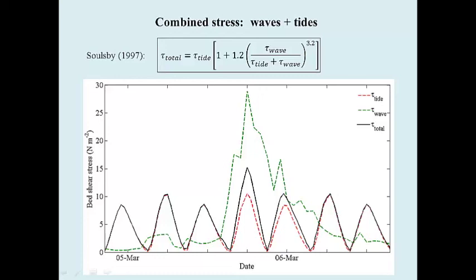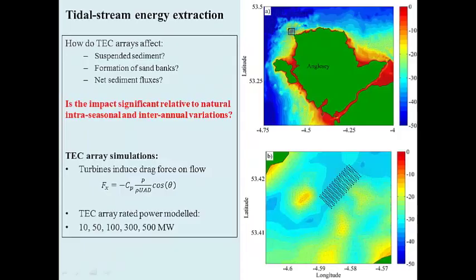And then the final step was to simulate tidal energy extraction at the site. So this is the tidal energy array. I modelled rated power extraction of 10, 50, 100, 300 and 500 megawatts. So these are kind of first generation tidal energy farms, and these are future maximum or beyond maximum tidal energy farms.